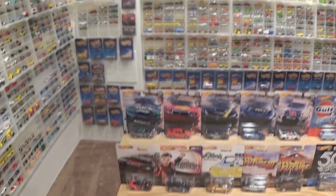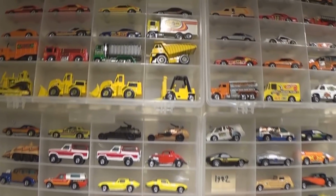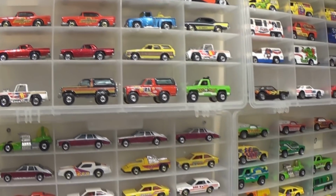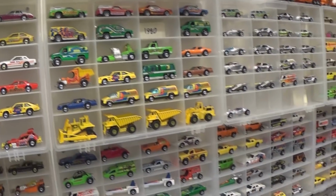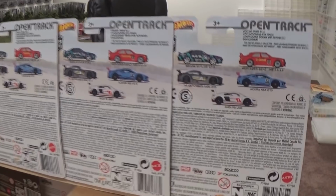And as I'm sure most of you know anyways, I really like my black wall cars, because that's basically what got me into collecting Hot Wheels in the first place, was completing my black wall collection from 1974 right through to 1995. So yeah, anyways, a little bit of backstory on me in case it's been a while since I talked about that. Let's get into this video now.